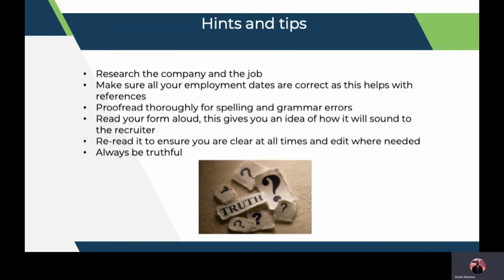And a really great tip is to read your form aloud. So when you are reading aloud, it's often better than simply reading it to yourself, as this will give you an idea of how it sounds to the recruiter. Reread it to make sure that you are clear at all times and it's putting forward a persuasive argument as to why you are suitable for that opportunity, but always be truthful. It's going to be very quickly found out if you've lied on your application form, and this doesn't set the basis for good levels of employment.